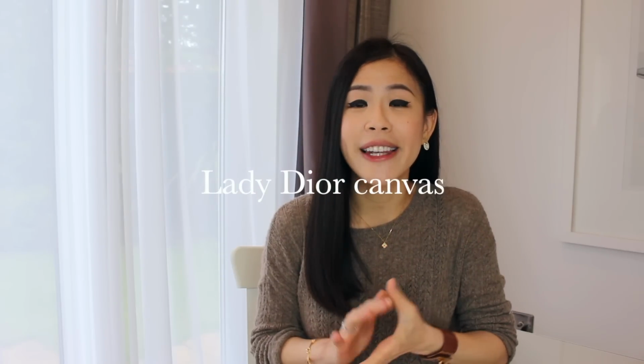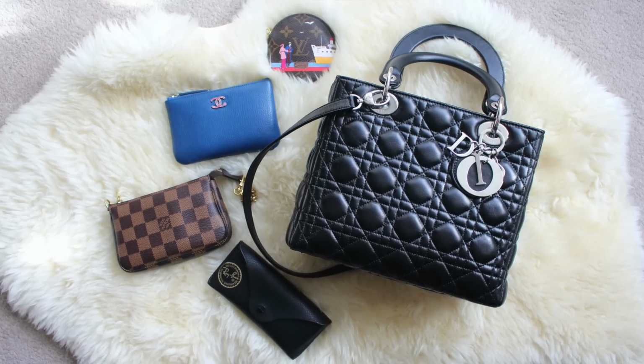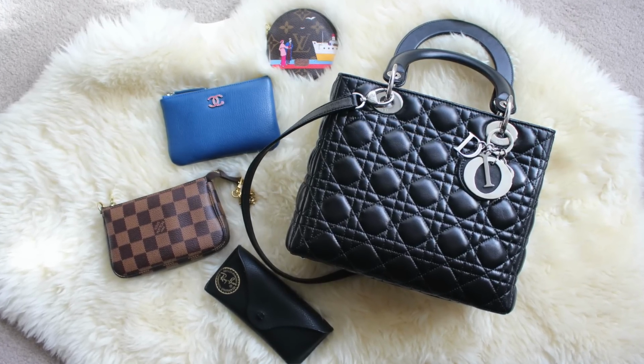The next luxury handbags I want to talk about are the Lady Dior bags. The Lady Dior bags have been around since the 90s and they remain very classic and timeless pieces, in my opinion. I have a Lady Dior bag in lambskin and in the medium size. Till this day, I think it's one of the most beautiful handbags around. In the last few years, Dior has come up with different sizes, materials, and shoulder straps for their Lady Dior.